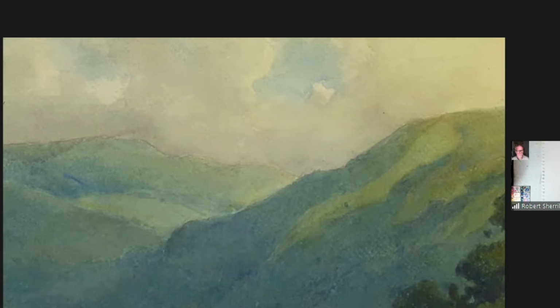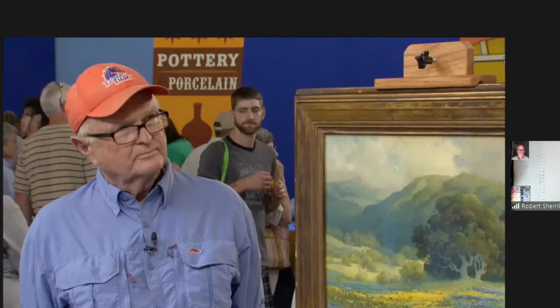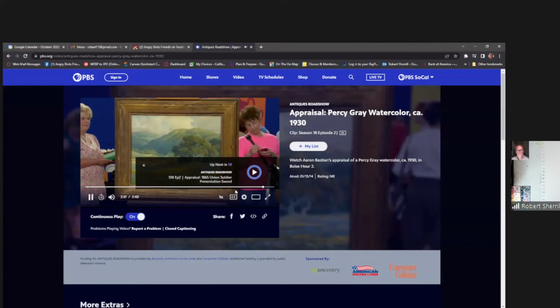Because of the condition, and specifically because of that saturation, I would say at auction right now, it's worth on the order of $20,000 to $30,000. Wow, terrific. The other interesting thing about this is that it's still in its original frame. It's a wonderful presentation. Usually at this point, they're long gone. Well, thanks so much. Oh, you're welcome.